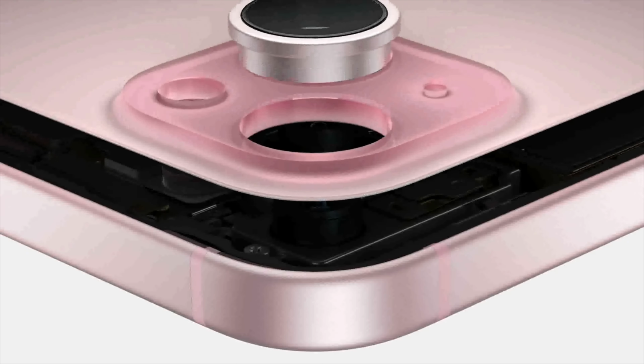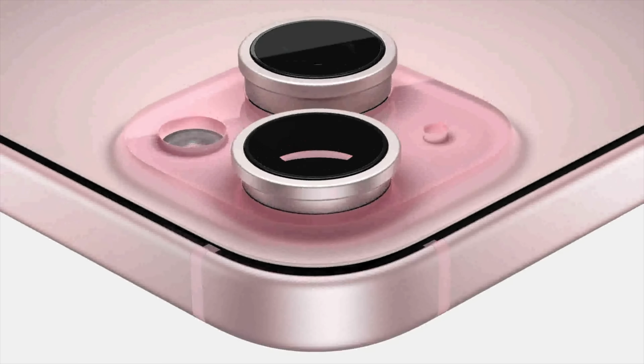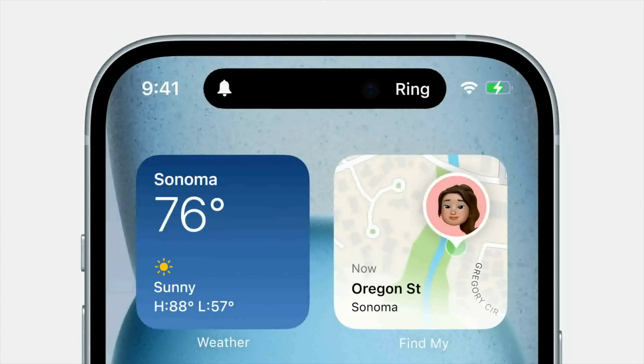Other than that, these iPhones are not receiving anything more. USB-C 3.0, nope. 120 Hz, nope. Titanium, nope. They are going to have the same design, the same aluminum frames, the same USB-C 2.0 speeds, the same dynamic island, the same 60 Hz display. Nothing is going to change. So this is going to be a very small upgrade. The screens are still going to be a 6.1 inch and a 6.7 inch OLED display with 60 Hz.